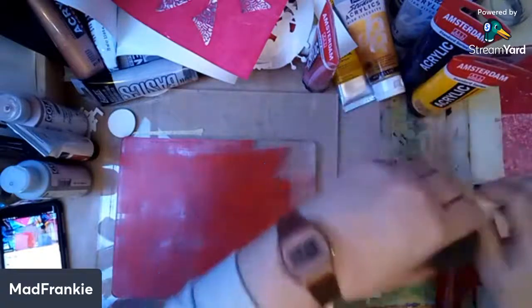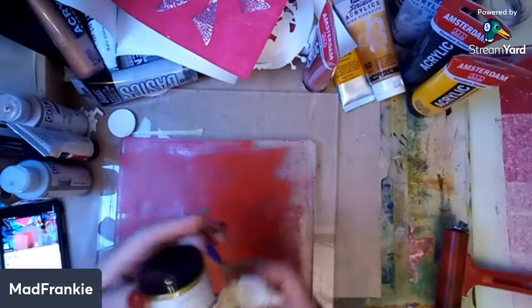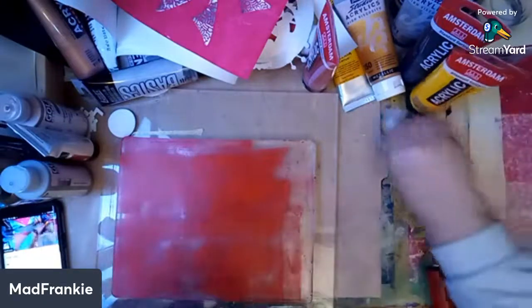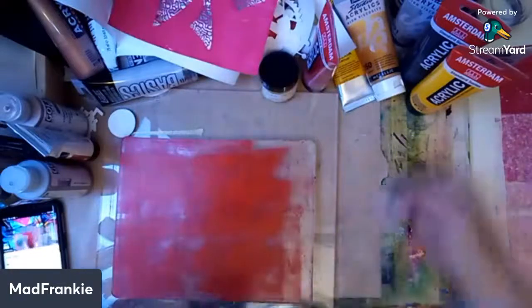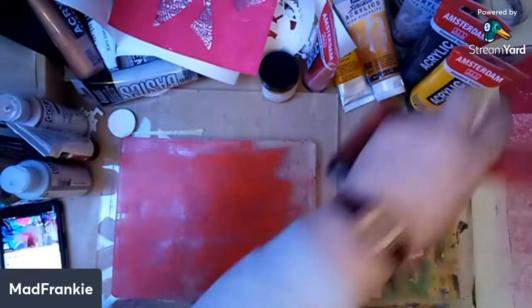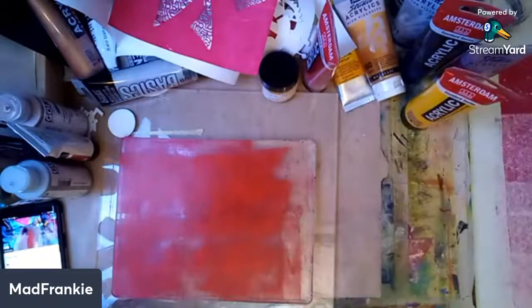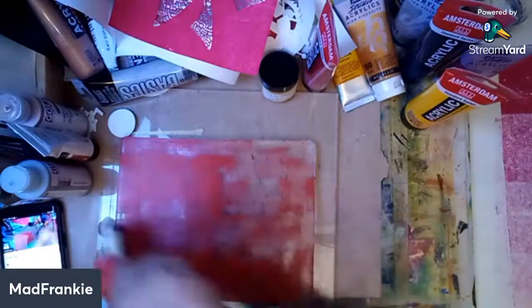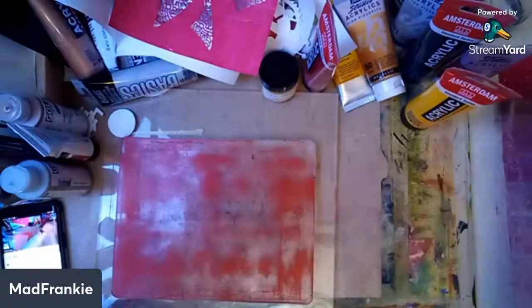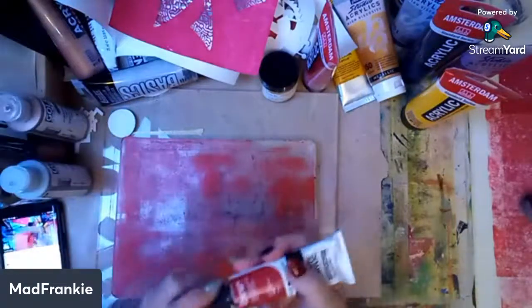Now, I've got some gold here that has got gum arabic in it. It's Sargent watercolour that doesn't stick to anything, but I added the gum arabic to make sure it would. But I don't know whether that's such a good idea to put on the gel plate. I might have to put some more of this red on because, look, I've let it dry too much. It's certainly a brighter colour than that. So let's put some more on and start again.